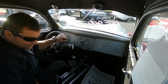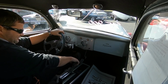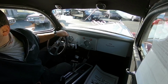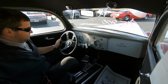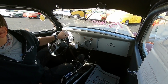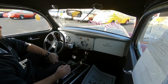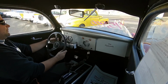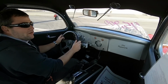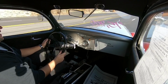All right, so we're gonna take off down the road. Anything that I see, I will let you know. That's why we do these videos. Power steering's working nice on this one. Do have a tilt column, which is nice to have, and an open road. There's no seat belts in this one either. You have to have seat belts added.